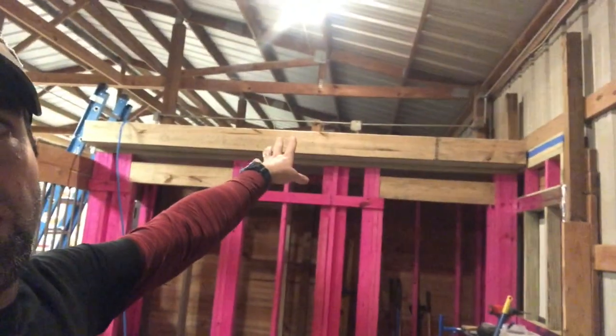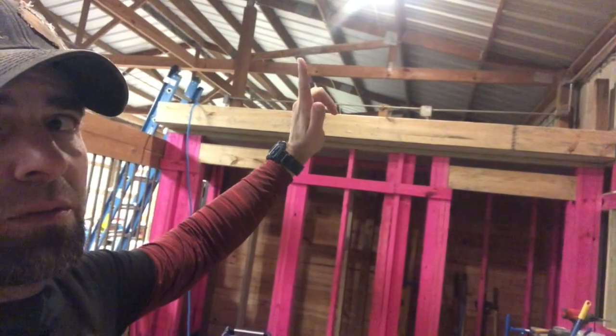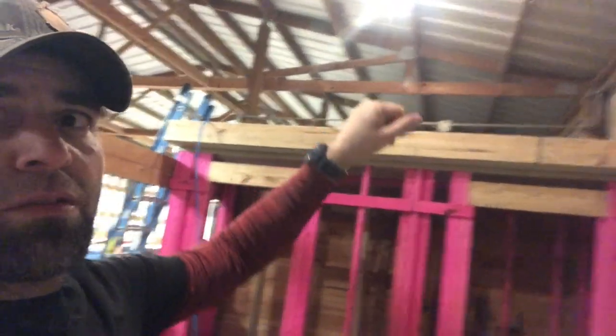And after we finish all this lower framing, probably either tomorrow afternoon or Friday is when we will start framing these upper walls to close this space in. So it is gonna be so stinking cool. I cannot wait to show you guys.